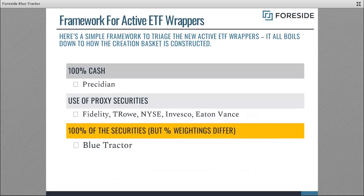So, as I say, despite all the names out there, Precidian, T. Rowe, NYSE, Invesco, la-di-da, Blue Tractor, there are only three wrappers, and they can be defined by the creation unit. Let me explain. And as I explain, I'm going to take a little high-level view from a market maker's perspective as well, how they see the creation unit, because that will affect your client's experience when they come to trade their ETF shares.